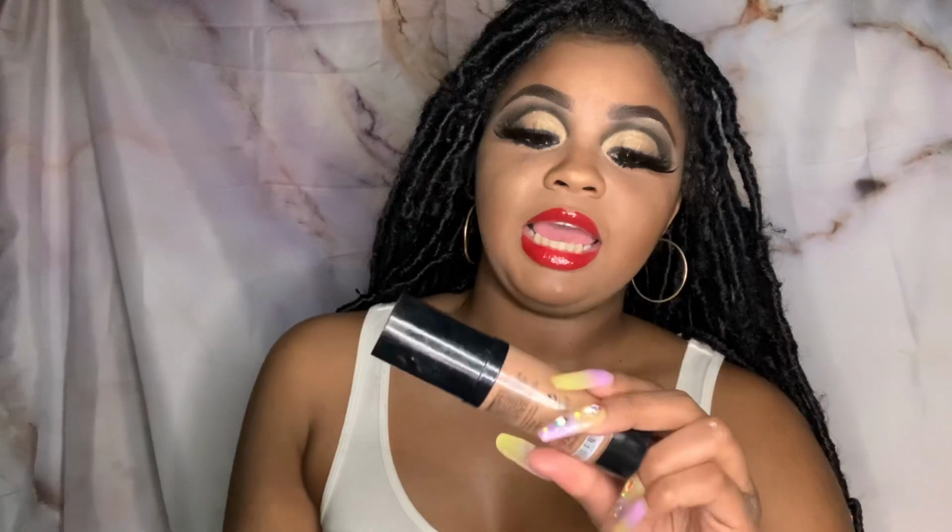And what else do I like about it? It just makes my face look super flawless. I love this foundation, and I forgot how much this is, but it performs really well, and it blends like a dream.